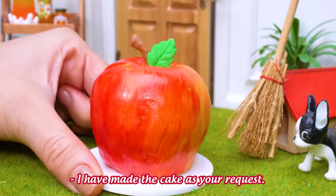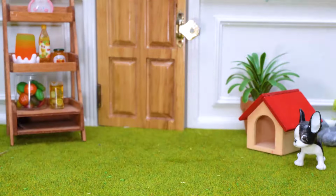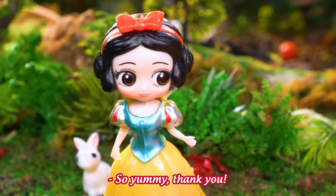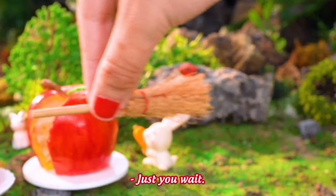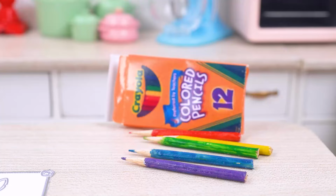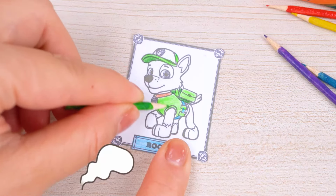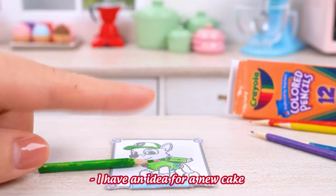I have made the cake as your request. Well done, now come with me. I have a cake for you. Taste it and tell me how you feel. So yummy, thank you. What? It's not poisoned. Just you wait. Let's draw this picture. I'm so hungry. I have an idea for a new cake.